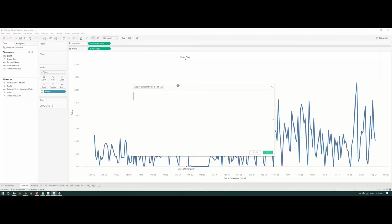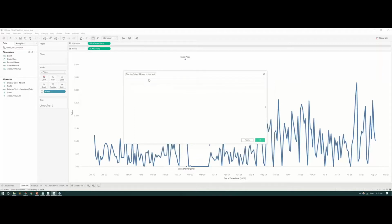So to get these to appear in our line chart the proper way, we're going to introduce this calculated field as follows. We're going to use an if statement. We're going to say not is null, event, then sales, end. Okay, so don't worry too much about this syntax.